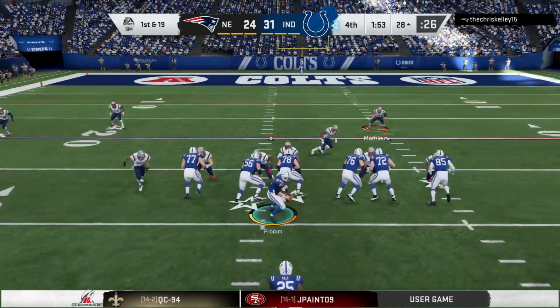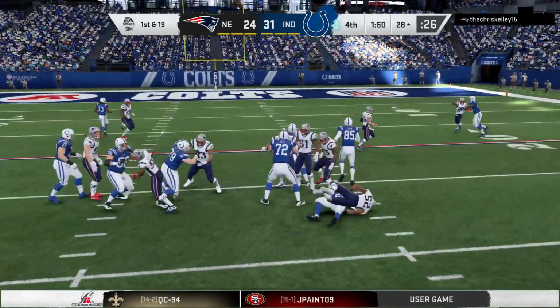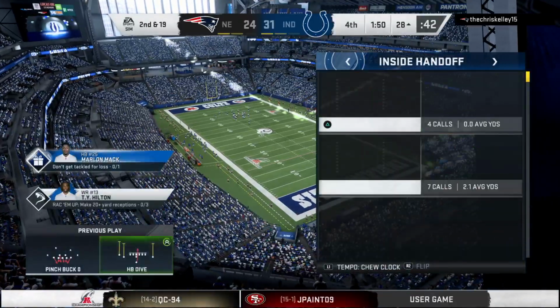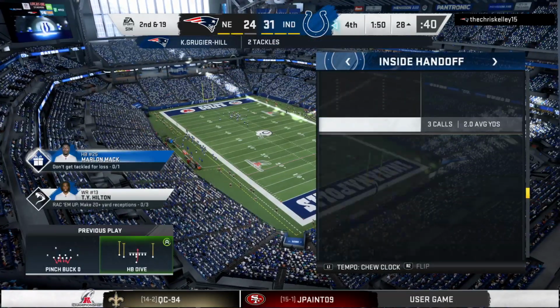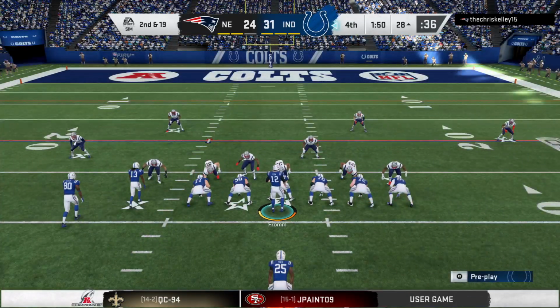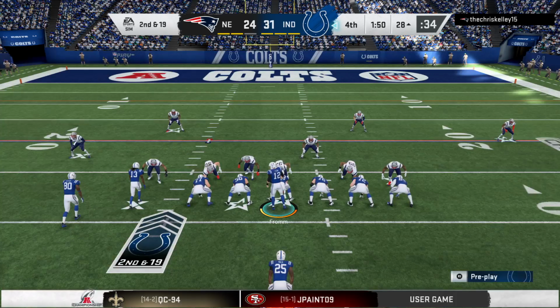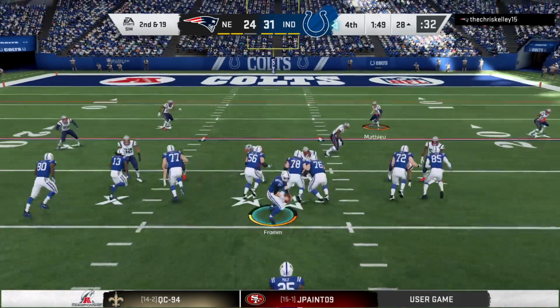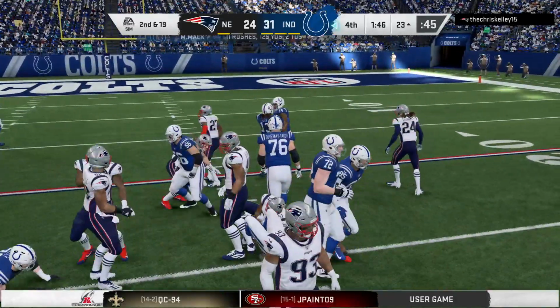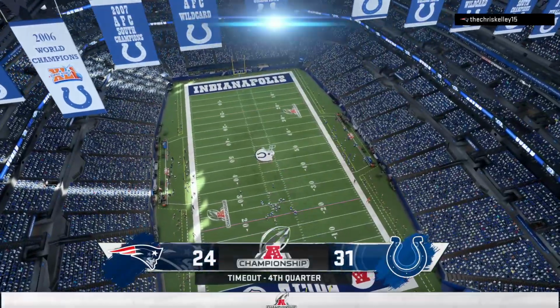Give it out. They'll run it. It's Mack. And for one of the few times here today, this run's not going to go anywhere. And now we're going to get a timeout defensively. So another stop, 1:50 left in the football game. 2nd and long, but you've got to figure this almost certainly another run. They keep it on the ground. Mack again.